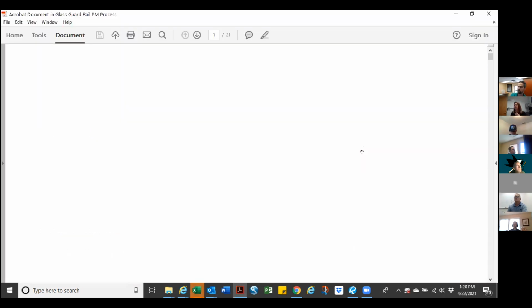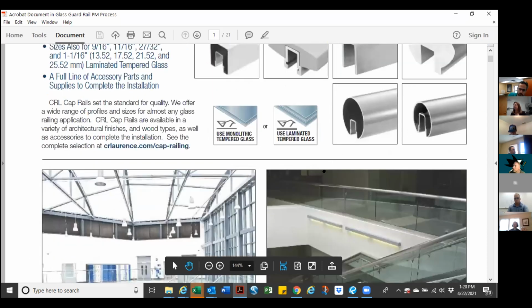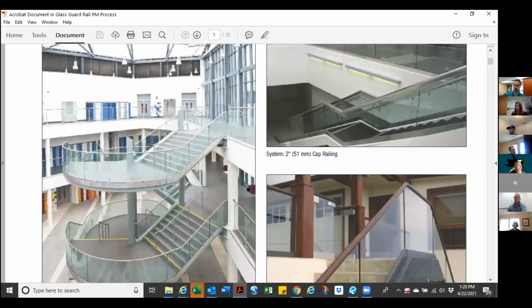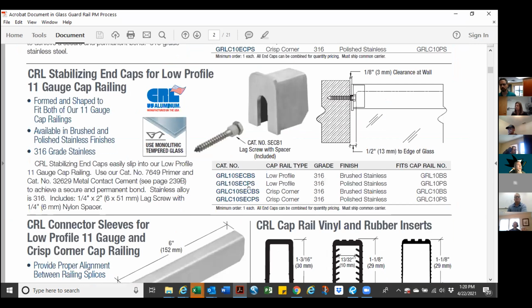So is that following code, where you mentioned it has to be attached to adjacent walls? Is that per code, or is that Walters and Wolf? I believe that's per code. I have to look it up, but I'm pretty sure it's per code. I don't think I have it in here. It's for 2 lights or less, I believe. Is that what it is? Yeah. Okay. But it shows it right here.